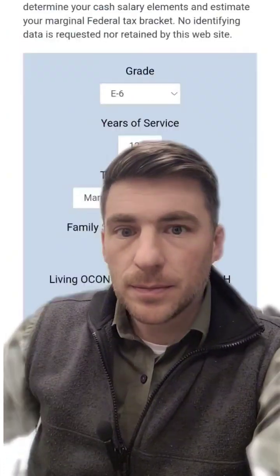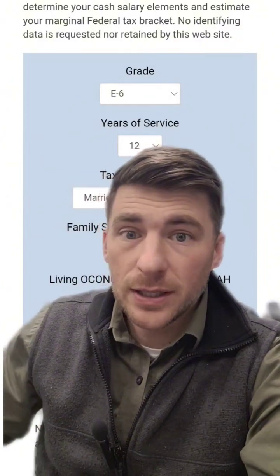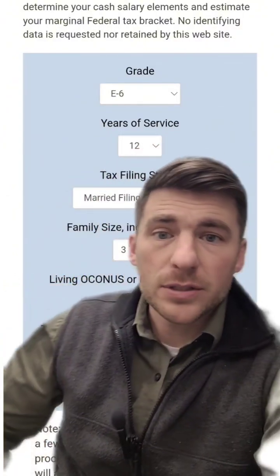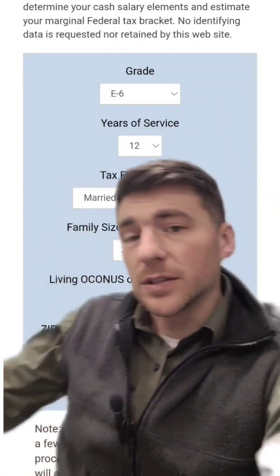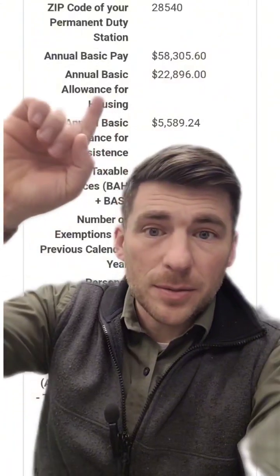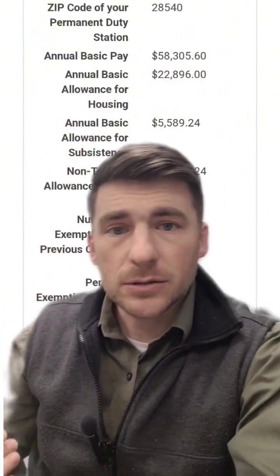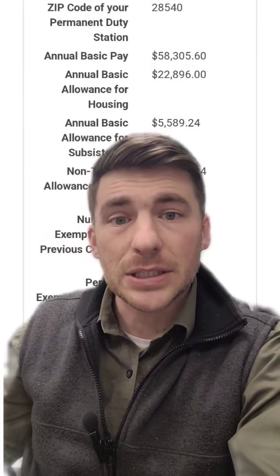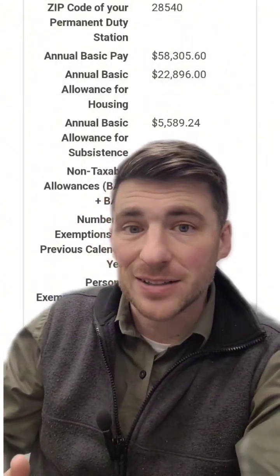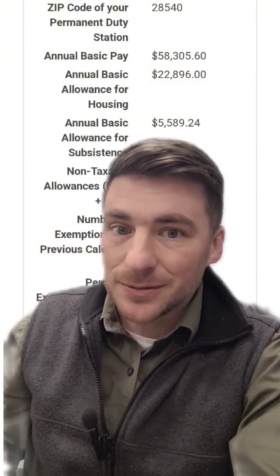including benefits. Now, when I left active duty, I was an E6 staff sergeant with over 12 years of service. I was married with a kid, so 3 of us, and I was living CONUS, along with my Jacksonville zip code. Now, when I put all that in, it listed out my basic pay, my housing, and my BAS. And closer to the bottom, it took out deductions for taxes. So ultimately, I was left with a close approximation of how much I was getting after taxes. But you could bet, like most veterans, it was not that smooth.